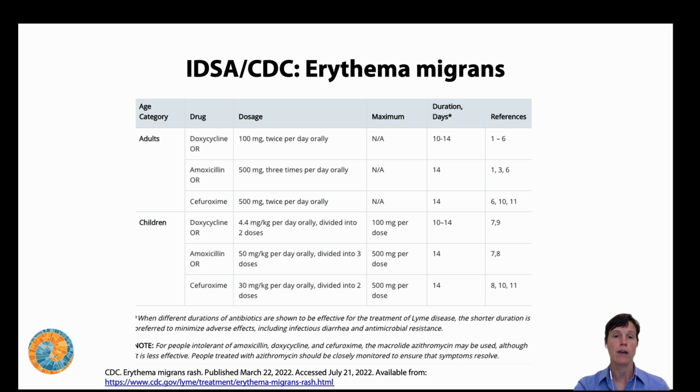So first, to start out with, doxycycline is most typically used for an Erythema migrans rash, which is diagnostic of Lyme disease, 100 milligrams twice a day for 10 to 14 days. Next, amoxicillin could be an alternative. You could use that at 500 milligrams 3 times a day for 14 days. And finally, an option is using cefuroxime, 500 milligrams twice a day for 14 days.